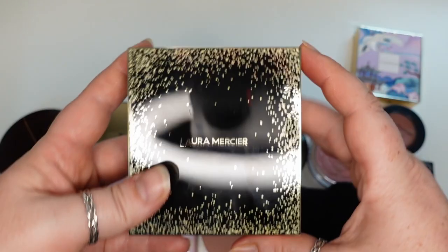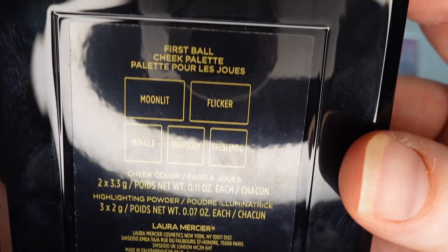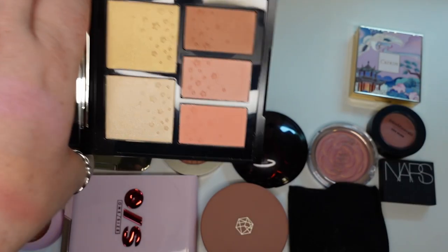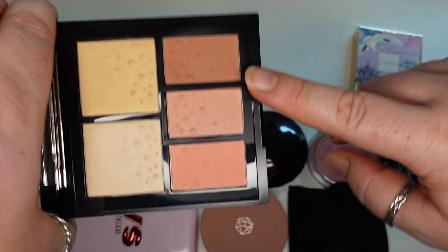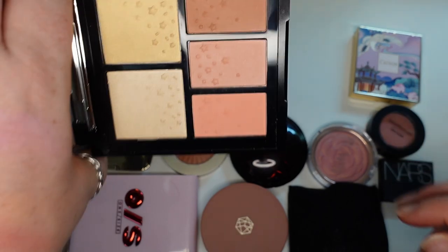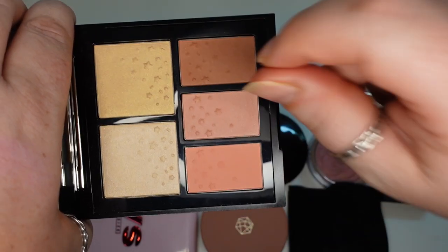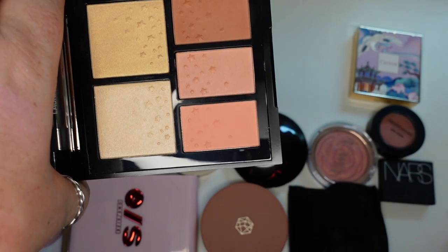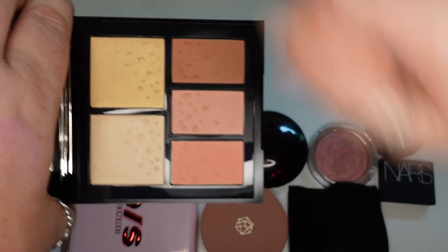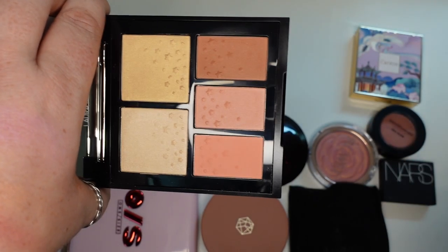Okay, so this was definitely a Christmas release. No, yes, Christmas release, limited edition, Laura Mercier's First Ball Cheek Palette. I don't know why I bought this. It's so terrible. These three shades are so small. Even look at how fat my fingers are. I have big hands. So getting a tiny little brush into these little blush pans is super ridiculous. I can't do that. So I would just run my brush in all three shades, and it's pretty nice.